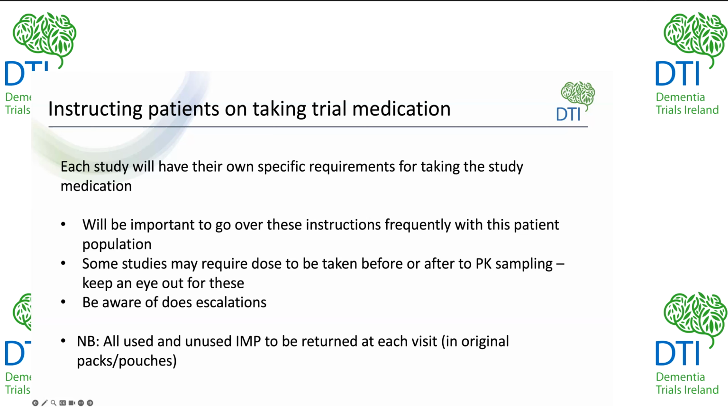Some studies may require a dose to be taken before or after PK sampling, so keep an eye out for these. One study we had required a study tablet not to be taken before they came in on 1 or 2 particular visits throughout the trial, so you have to give them a proper heads up beforehand, like whether it's a call the day before, just to remind them of this. Also be aware of dose escalations. So a number of studies when a patient is started on a lower dose at the start, and this has been gradually increased over a number of weeks or months.